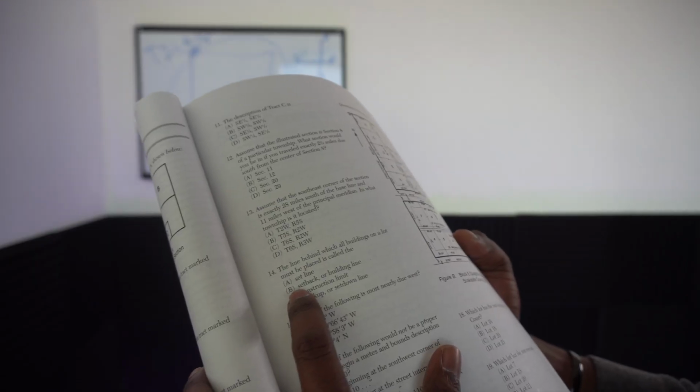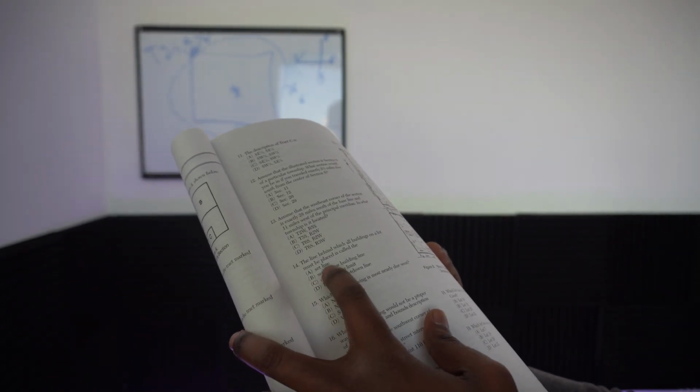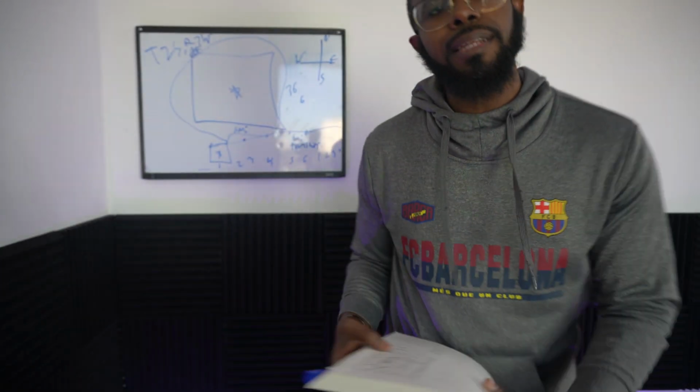I hope that helps. Okay, here's a quick and easy question. The line behind which all buildings on a lot must be placed is called the setback. Now, this is a test question. I've seen it twice because I passed the test twice. It's setback or building line. It's not construction limit. It's not back up or set down. It's not set line. What the hell is a set line? It's setback line because all properties better set back behind that line or else you're gonna get a fine. You can use that. You better set back behind that line before you get a fine.